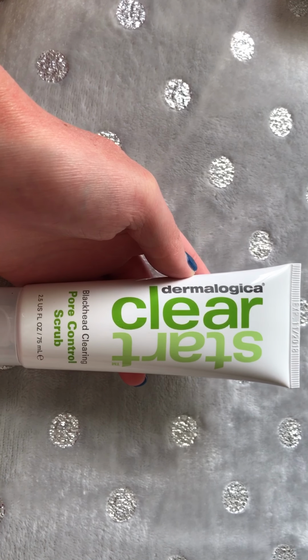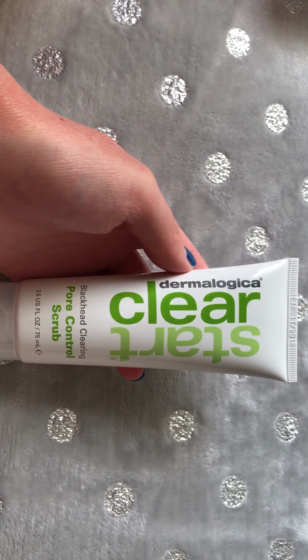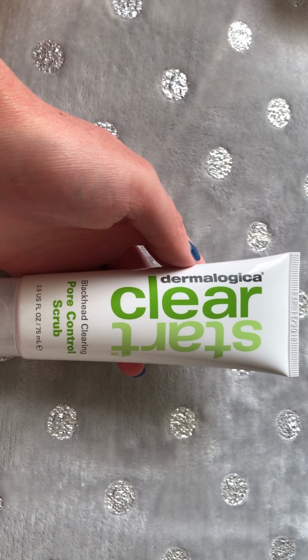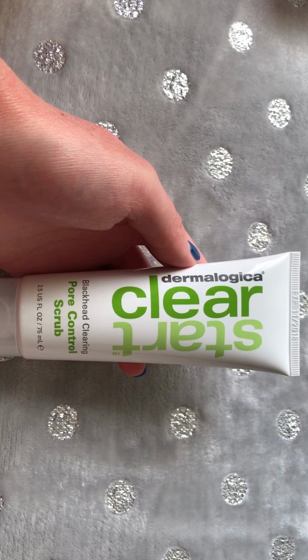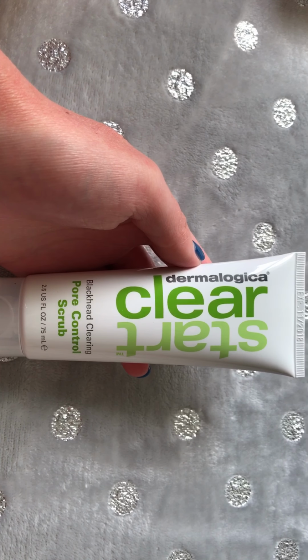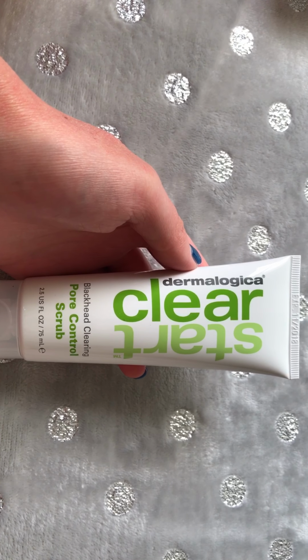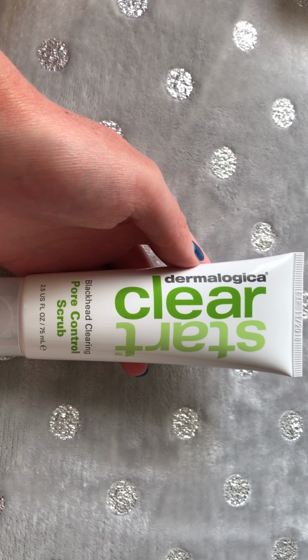face. Ever since I've been using this for probably a good 8 or 9 months now, I would say, I don't have blackheads at all. It says blackhead clearing. Yeah, it's blackhead clearing. If you have blackheads, use this. It'll be gone in like a week. I guarantee it. And they don't come back, so that's good.